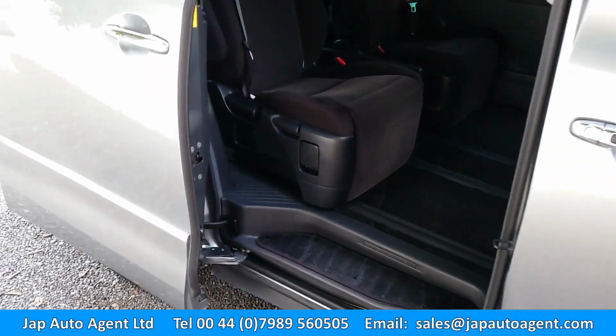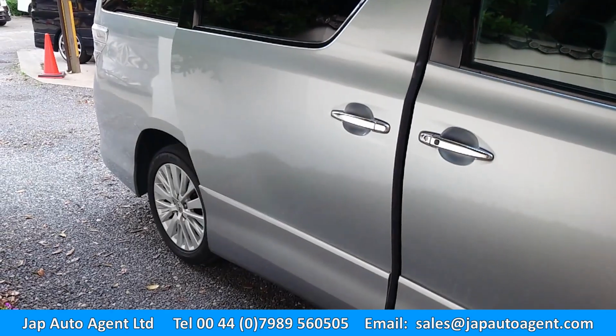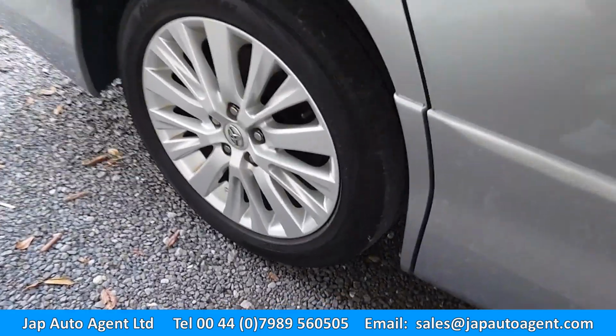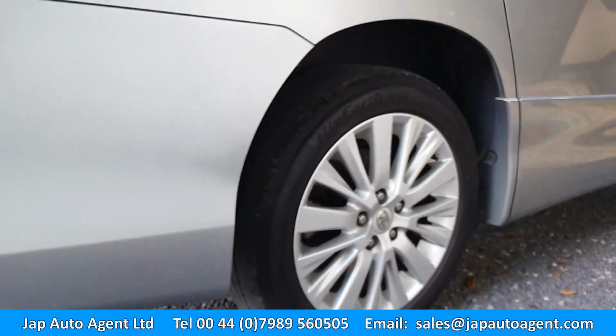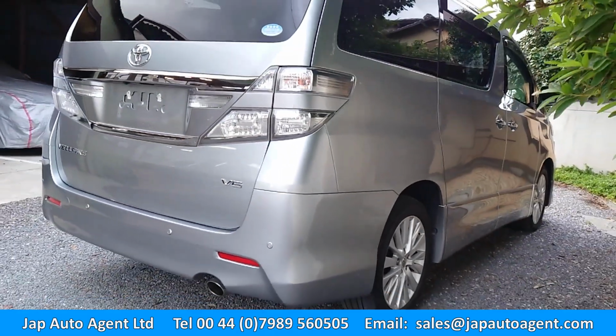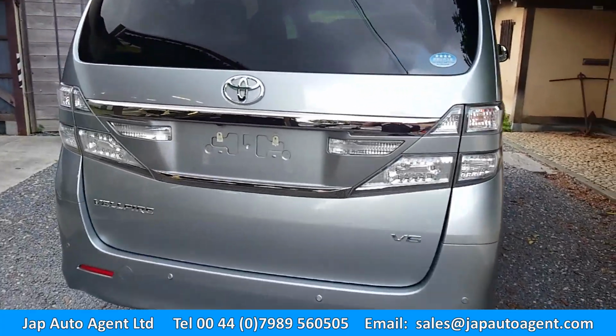But what's good about it is that this vehicle is doing around 2,000 revs at 70 miles an hour, so the engine is only ticking over at 70 miles an hour. And these really are a fantastic driving car. I have got one myself and I absolutely love it. You really get a fantastic driving experience with these cars.